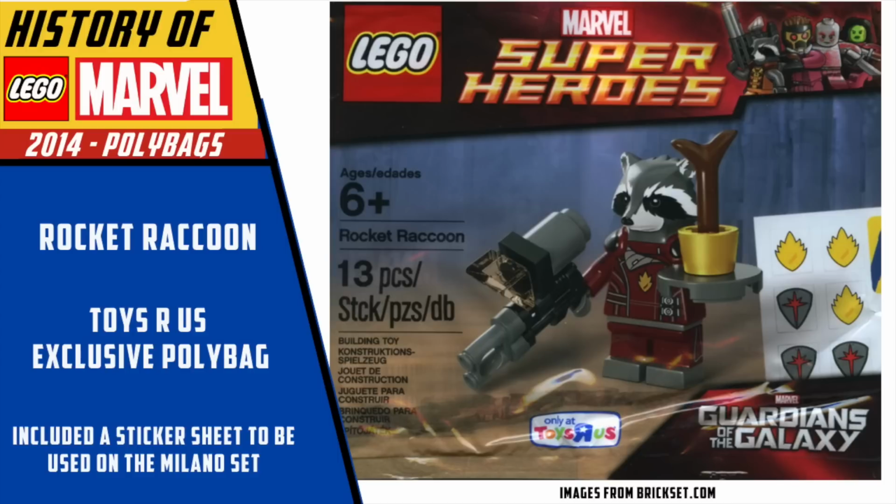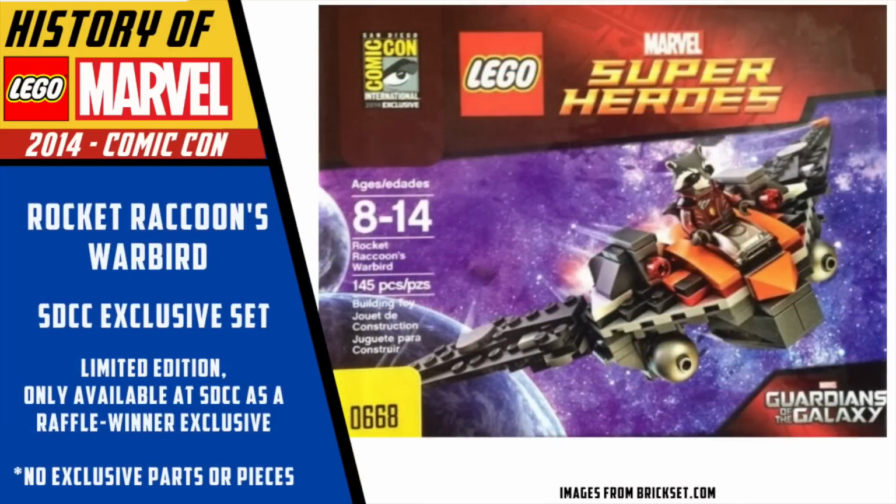But it did come with Baby Groot in the potted plant there, which was very cool, and this figure actually has held up really well. It looks fantastic. The dual-molded short legs was something new for back in the day, and he had printed arms, which are very desirable by today's standards. But speaking of that figure, it wasn't exclusive.